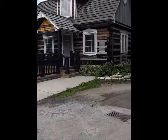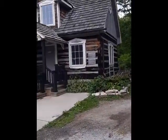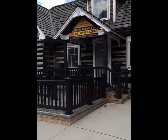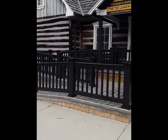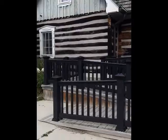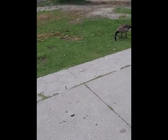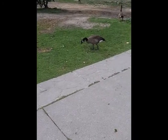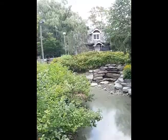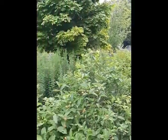A 200-year-old log cabin was moved to the site in 1971. Last year it was moved to a heritage site, and a similar building was constructed for an information and education center. And this one's more accessible. And there are plenty of Canada geese around here. The water level's very low. The waterfall's not even working.